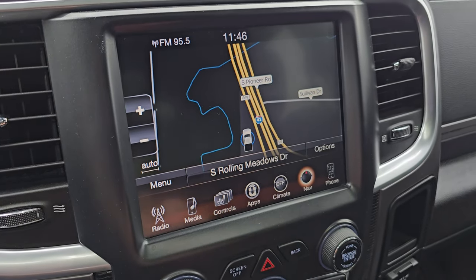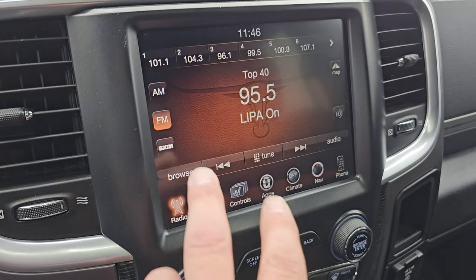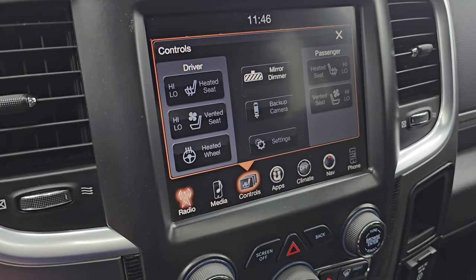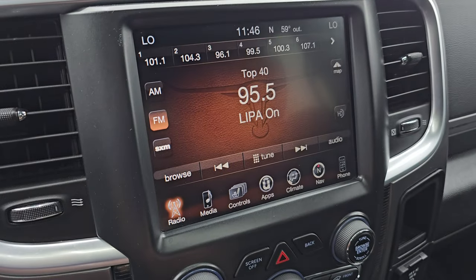There is Highway 41, so that is working nicely. Something you always want to check on these radios: AM, FM, and Sirius XM radio capabilities. You get heated, cooled seat buttons, heated steering wheel controls, and this is also where your backup camera shows up, and you can see that that is working nicely as well.